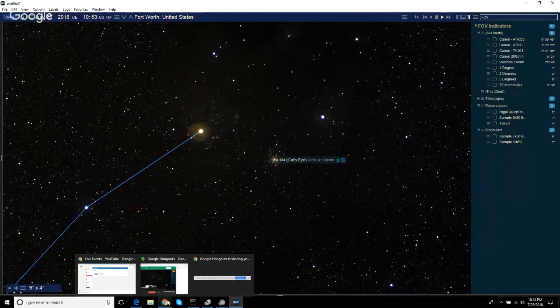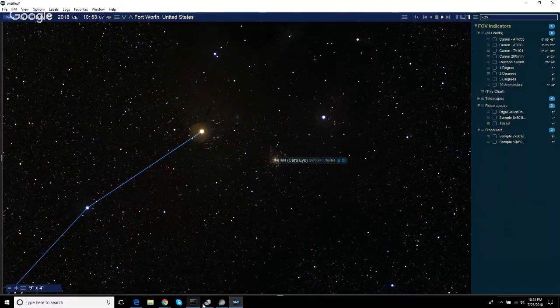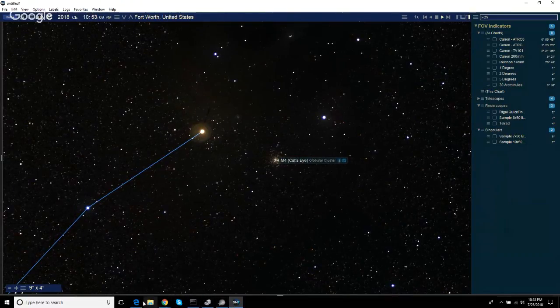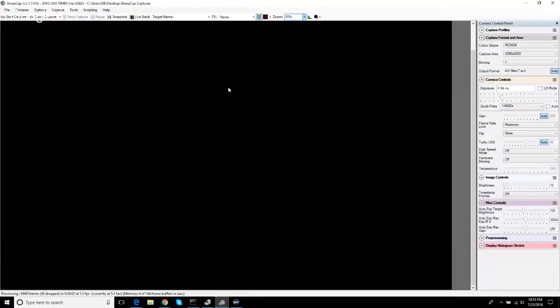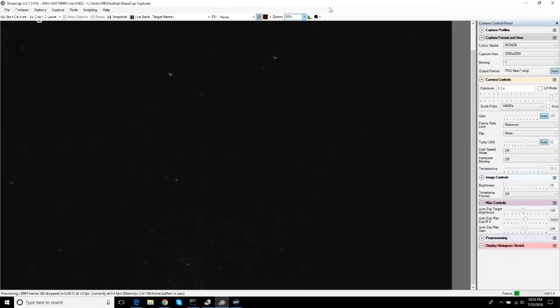Let's see what this looks like. Camera. All right, so I'm getting nothing. Let's get a 2-second exposure because I want to start looking for stuff. There we go. There we go.